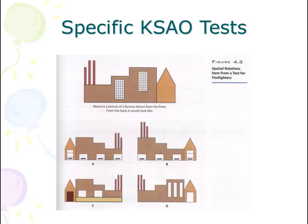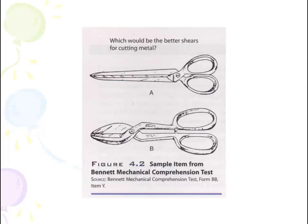Here's an example of a test of spatial relations designed for firefighters. In this item, the applicant is shown the front of a building and needs to identify which of the 4 options below would represent the view of the building from the back. A second example of a specific KSAO test is the Bennett Mechanical Comprehension Test, which taps knowledge about tools and physics.